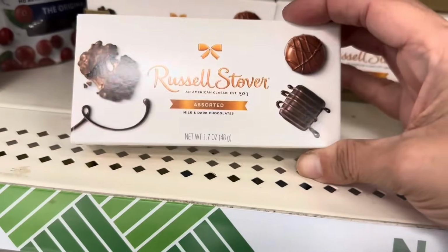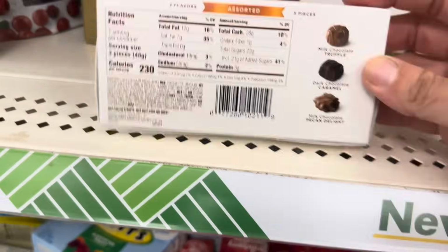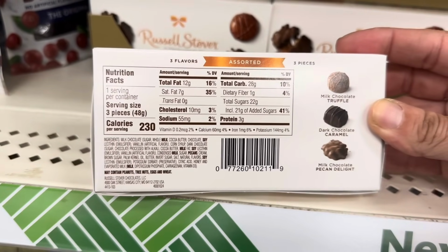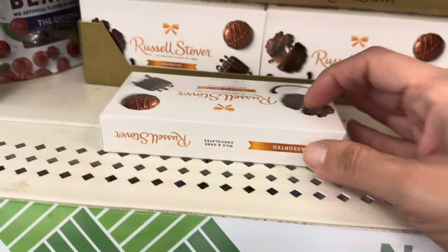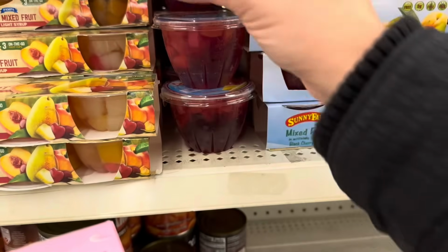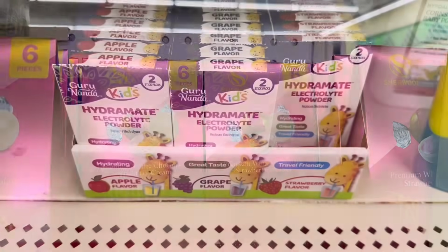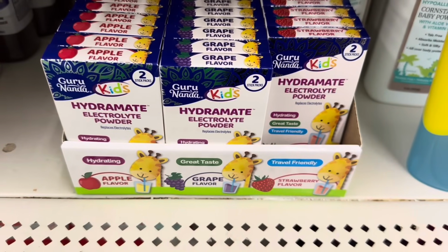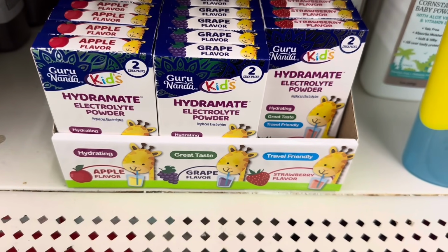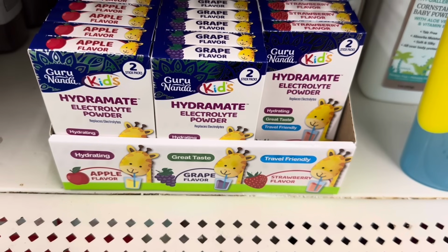Then I'm noticing this Russell Stover's box. They packaged this differently this year, but I look and yeah, there's three pieces in there. That's what that says, three. But that's that. And then we have this single cup of mixed fruit by Dole in gel. And we have a new flavor of the truffles. Now we have strawberry. We have these Guru Nanda electrolyte powders for kids. You get two packets in each, and there's apple, grape, or strawberry flavor.